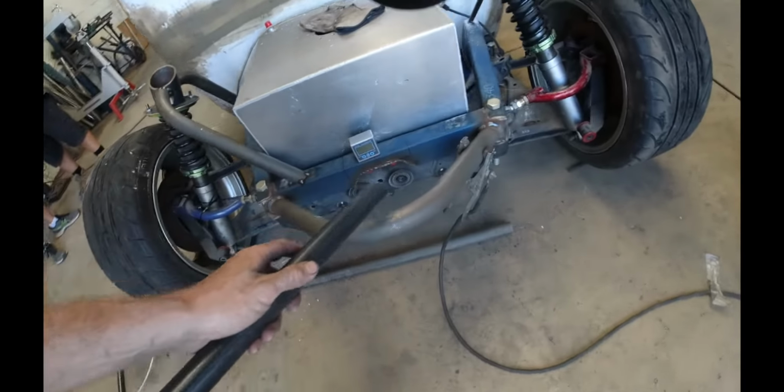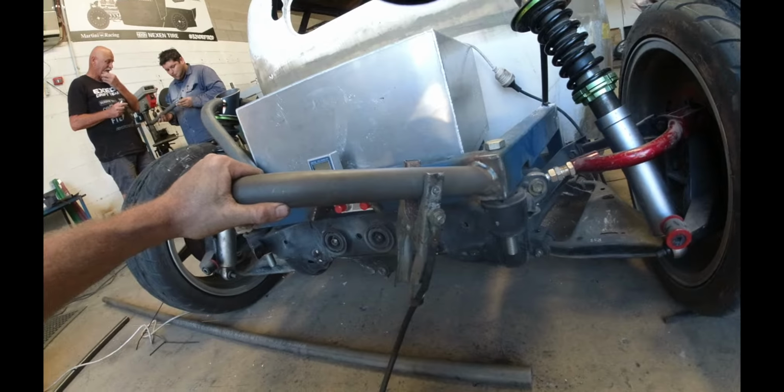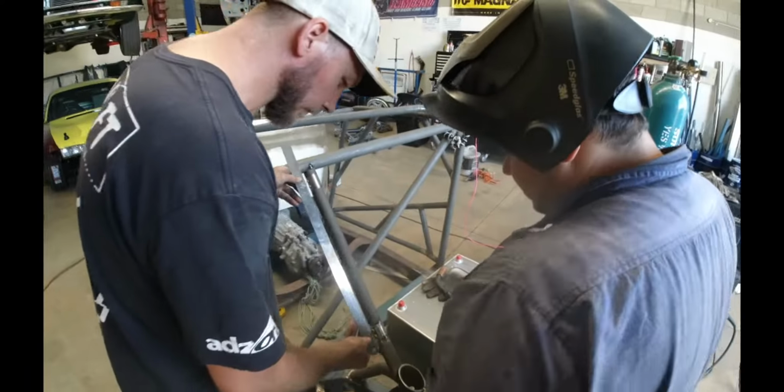Got this, which is a bit of a rear crash bar. It's the bigger roll cage hoop. Just so if we do take a hit in the back here, we'll not be hitting straight onto here into the fuel tank.